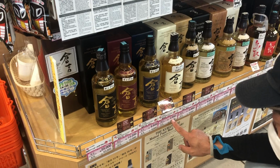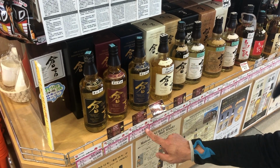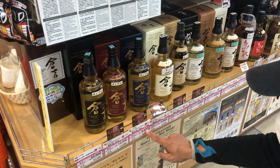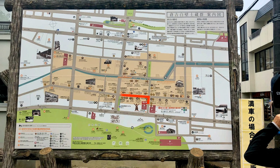And after that, we went in the direction of Kurayoshi. Kurayoshi is also famous for whiskey. And my husband loves to drink whiskey and we bought whiskey there. These are the prices, if you can see this here. A stroll along the White Wall Warehouses in Kurayoshi.